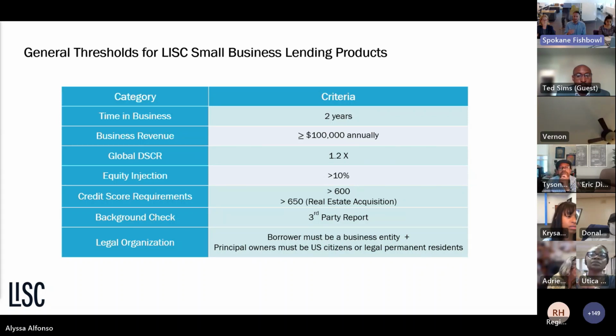So we really try to work with you to understand your personal credit: have there been things like a bankruptcy in the past or any type of challenges, what's happened since, and what's the current picture. And again, these scores are just a range of what we usually look at as a minimum. Background checks, same thought, making sure we understand anything from the past. And a legal organization just must be a business entity, and principal owners must be in the US.